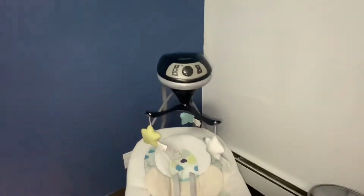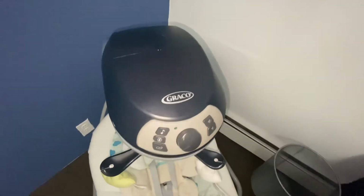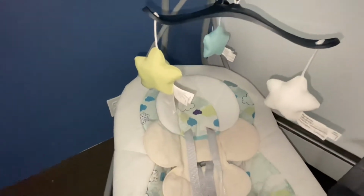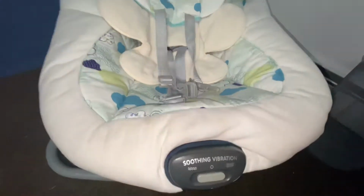Here we have one of the swings that will be kept upstairs for the baby. So we decided to keep it in the corner. We'll be moving that garbage pail, we just didn't know where to put it yet. But this is the swing. It's adorable. It definitely matches and goes with the room.